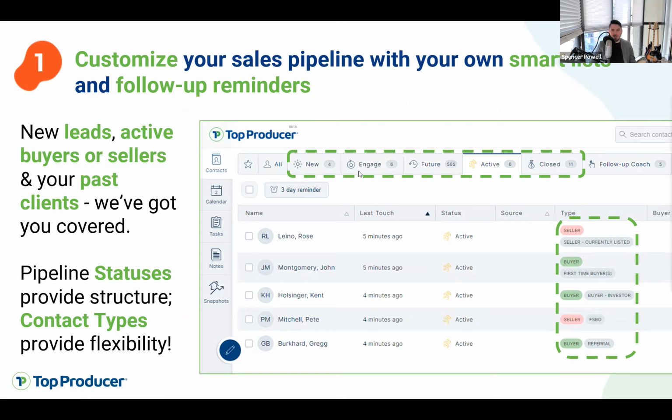And then from engage, you want to either move them to future if they're more of a colder lead, a long-term opportunity, or from engage to active if they're a current opportunity, a current client. And they can stay in active while you're working with them. And then you can move them to closed once you complete a transaction with them.